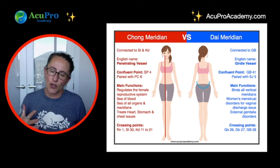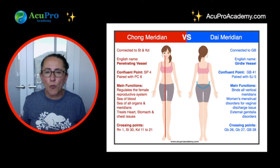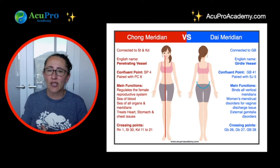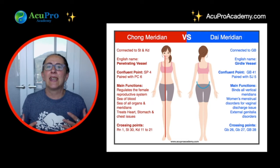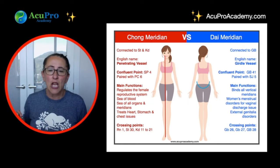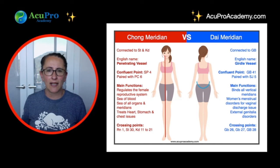It's also the Chong vessel, the sea of all 12 main meridians, all Zangfu meridians. So it is so powerful in its function. It addresses issues of the digestive system, the chest, the stomach, the heart. It is going to be addressing blood issues, specifically, like I said, for women. It also calms the mind. So it's a very powerful meridian. I think it's one of my favorite vessels, the Chong vessel. I use it a lot in clinical practice.